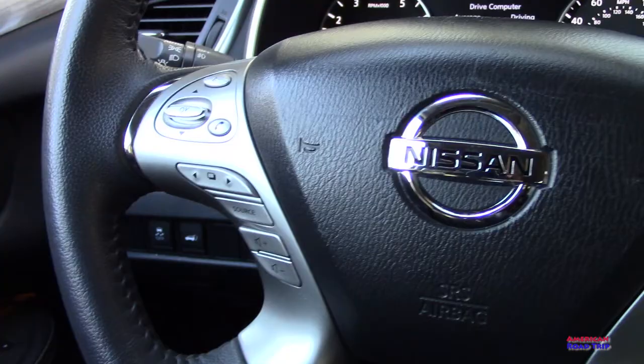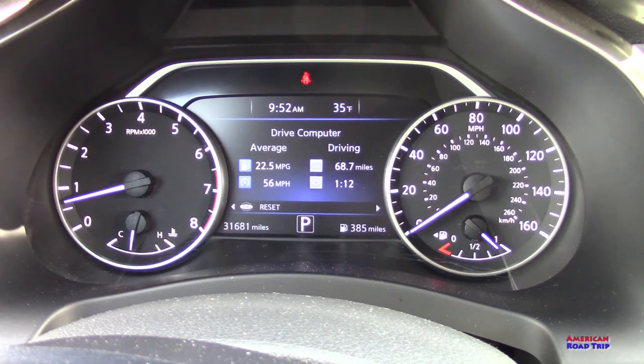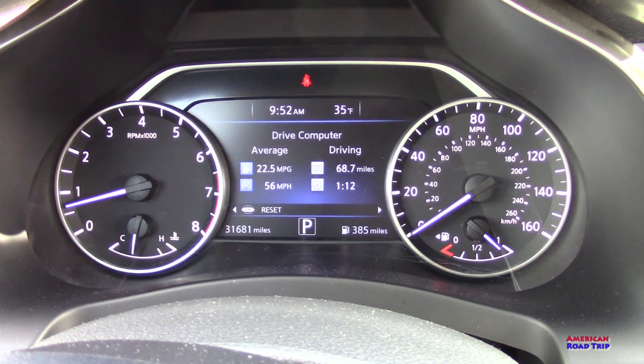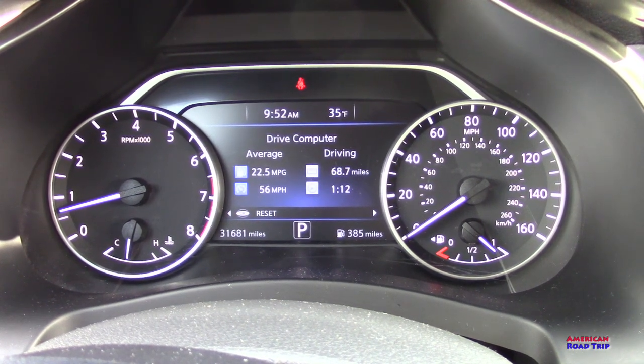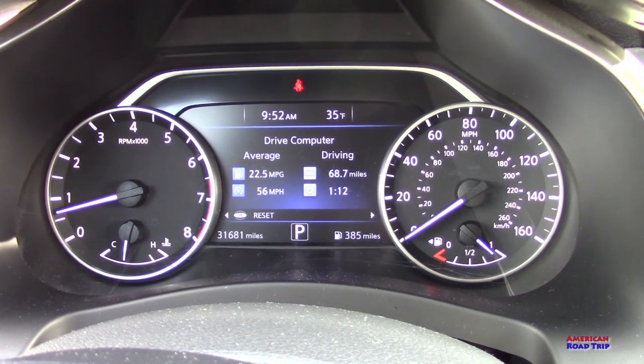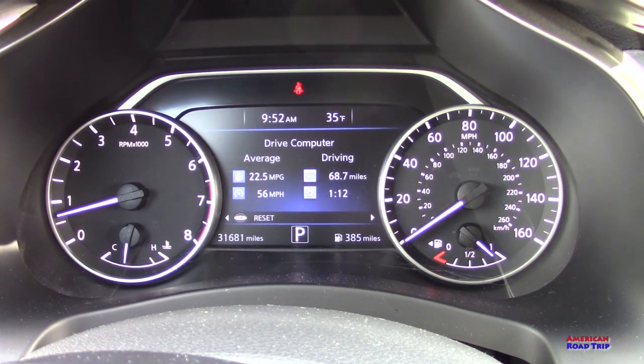You have controls here for the radio. Also have controls for the center screen. And that's kind of nice. You just have to push the arrow buttons. Right now I'm looking at the driver computer, so it tells me the miles I have available in the tank and how many miles I've been, average fuel mileage, and all that kind of good stuff.